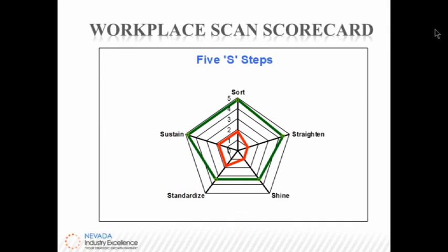It's also nice, on your workplace diagnostic checklist and on your project board, to put some sort of visual representation of how you're doing. Let's say you set a goal in the green line here, but in actuality, the condition is really represented by the red line. It shows where the opportunities lie. And you probably don't want to be so aggressive as to say we have to be a 5 straight out of the gate.